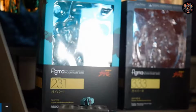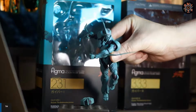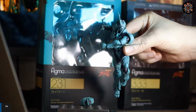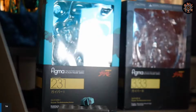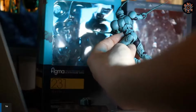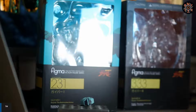Let me try to get that on the other camera here. Now, I could just use the stand that came with him, but I'd rather just hold him here because getting the stand or whatever. It's almost like your typical Mezco stand, except on these figures it actually pegs into a hole in the back. So the stands that come with the Figma for these guys peg into their back, and I just didn't want to deal with that.